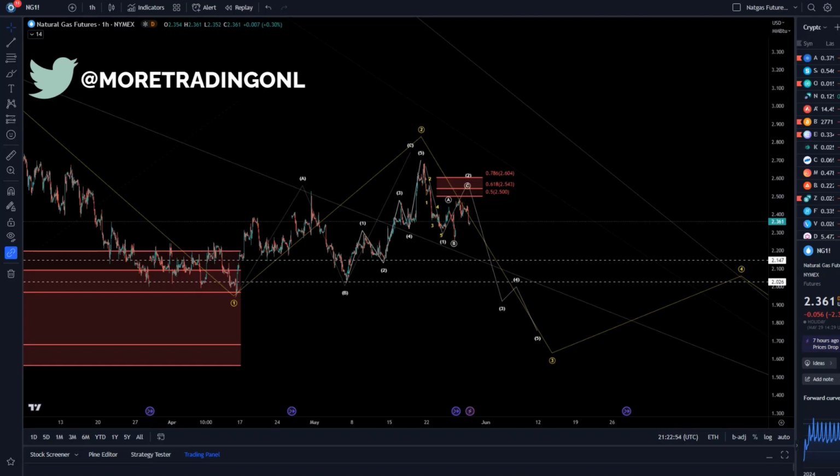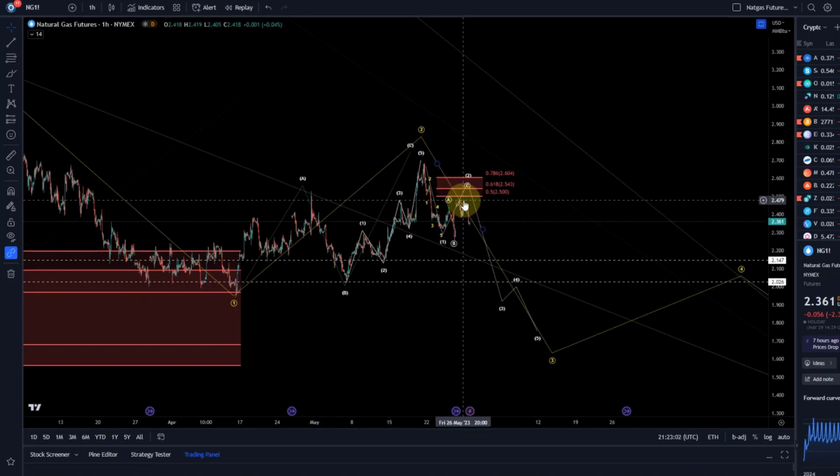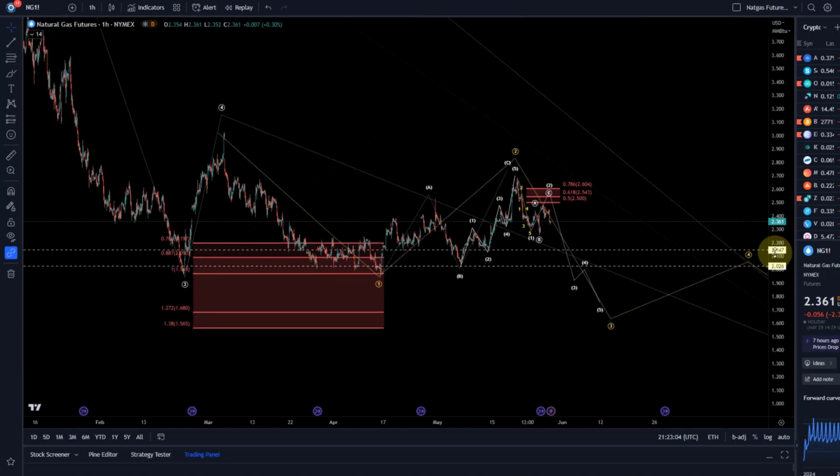Just really a quick update because not too much happened since my last update. We had a bit of a reaction just below the standard resistance level here. And let me take you through the count first.